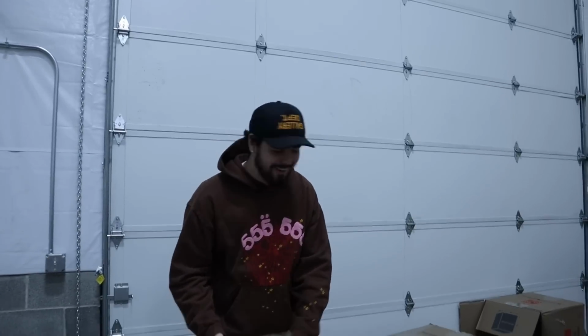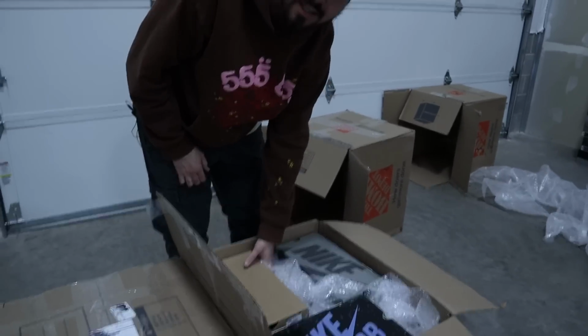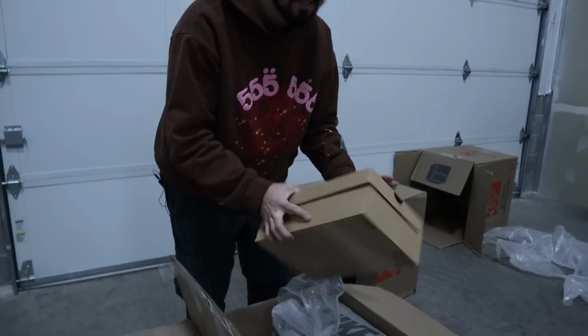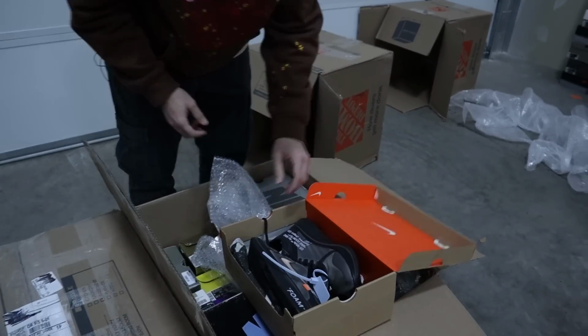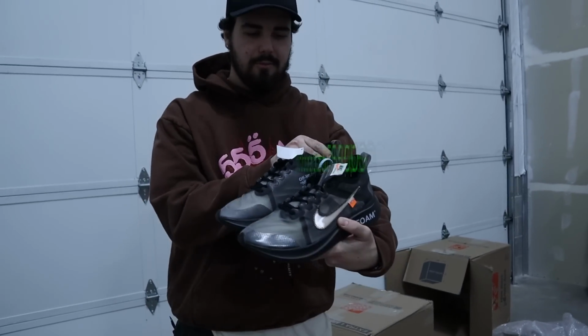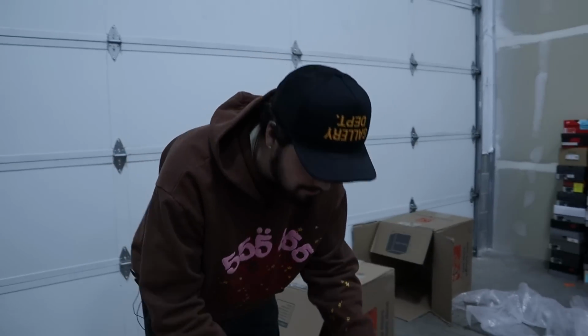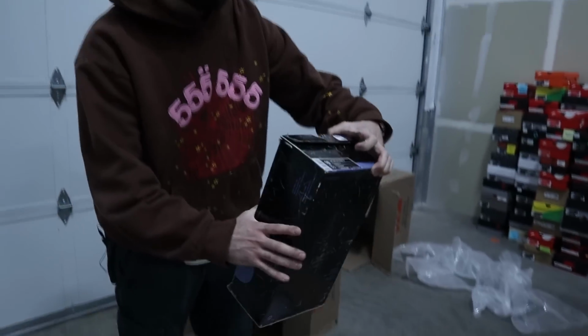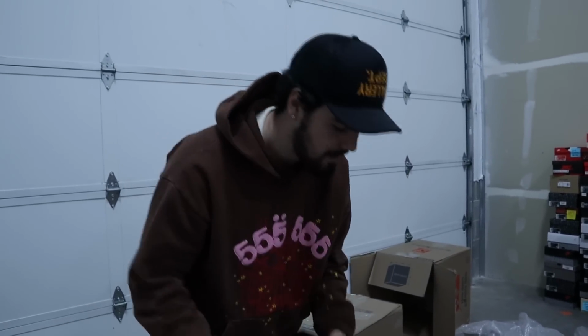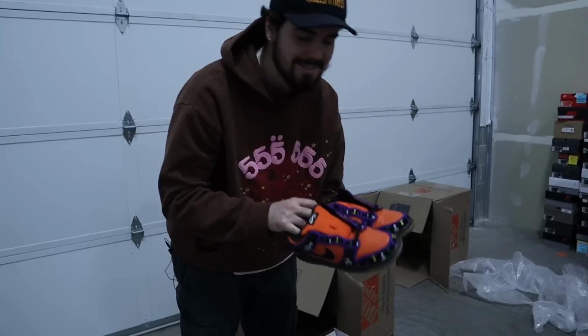Box number four. All right, what'd I say? Box number four? Yeah. We got some good SBs in here. We're starting to get to some higher ticket items besides this pair right here. Off-White Zoom Fly in the black colorway. $500. I don't really need to say anything else about these. $500. One of my favorite SBs, Day of the Dead. I was born on the Day of the Dead. Third time, Day of the Dead.